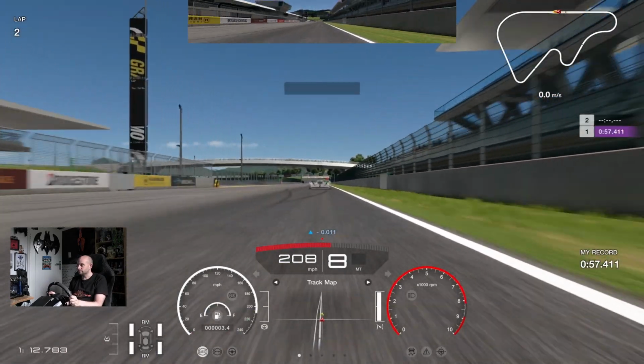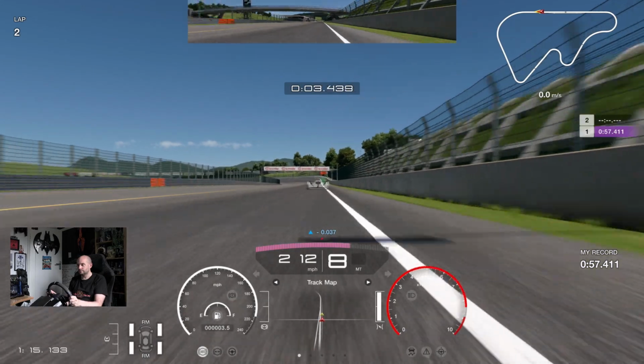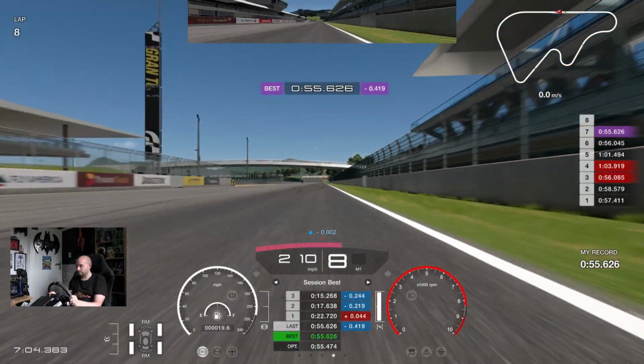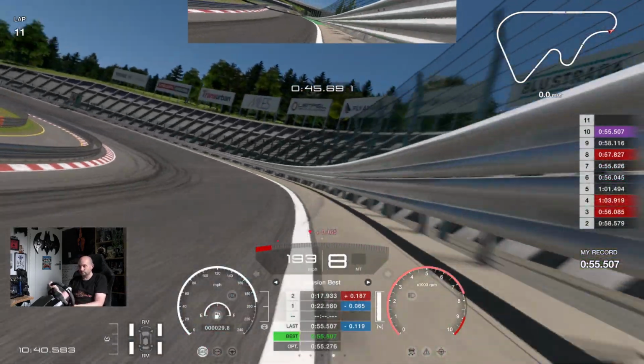This was my very first time. I did a 57.41, literally the very first lap, so we've still got to find about a second and a half from that first lap. It took me until lap 7 to get below that 55.9.